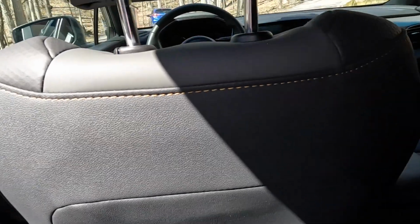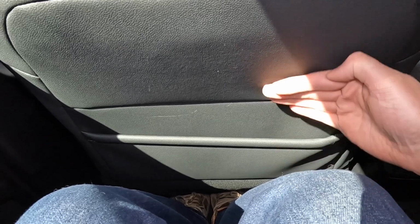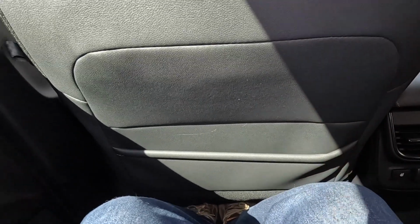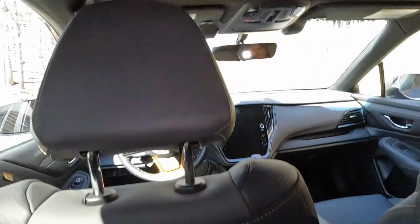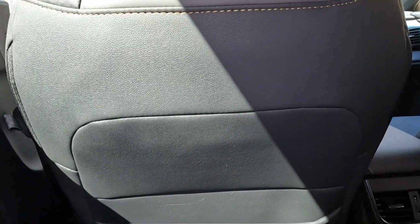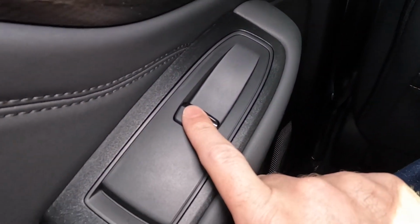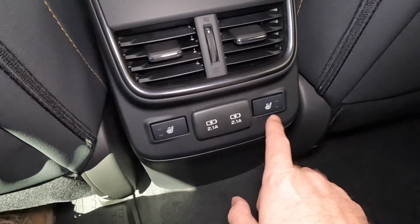And as you might be able to tell even just from looking, we've got pretty darn high seat bottoms, so I have lots of thigh support, and I also have plenty of leg room, probably a good 6 inches, and enough headroom as well, and that's despite having a moonroof up front, and I am 5'11" tall, or 181 centimeters.